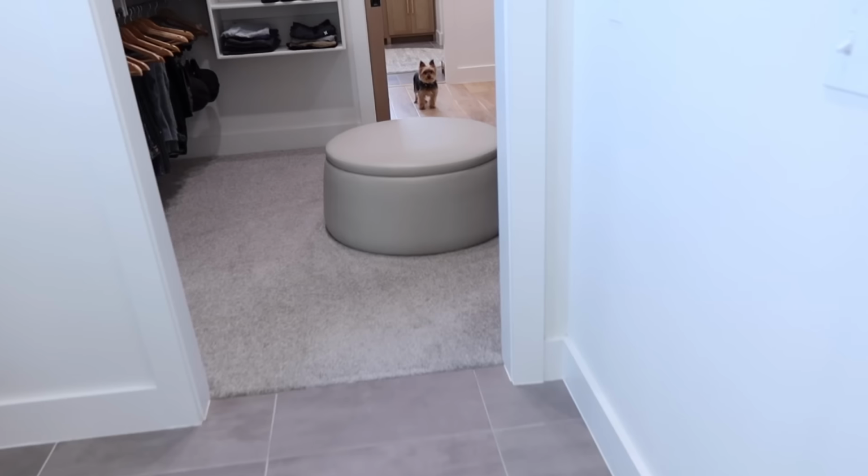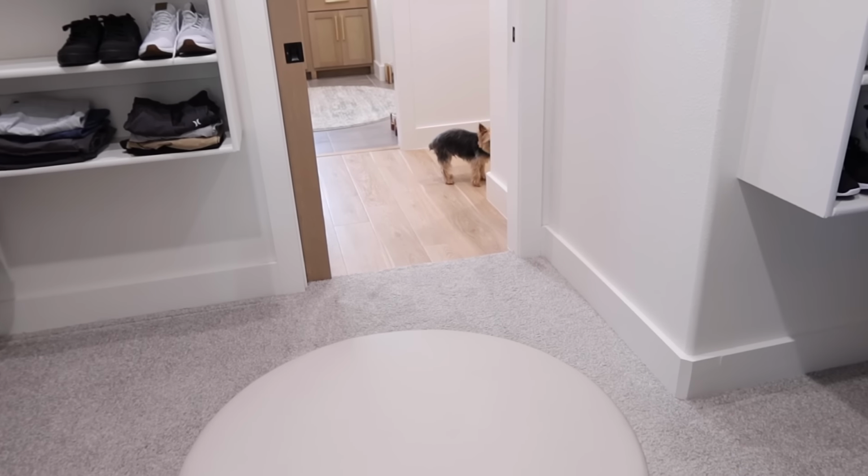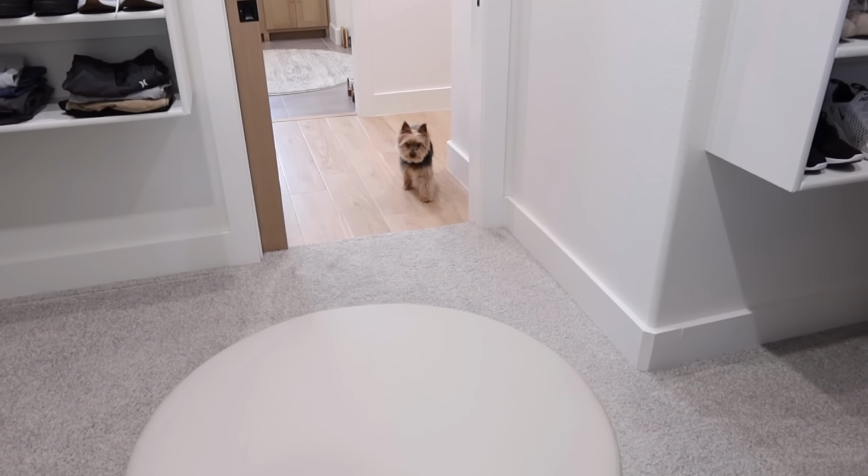Tiger doesn't get on camera much anymore. I feel like he's got shy in his old age, but he ended up running up to me. So if you guys haven't seen his little face in a while, there he is.